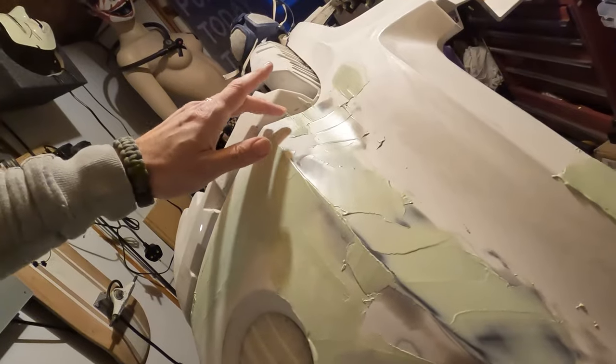Just trying to wait for it to dry. It ain't there yet. I might just leave this overnight and just come back and do it tomorrow now. Just another day of getting dirty, isn't it, really? Shall I? Yeah, fuck it.